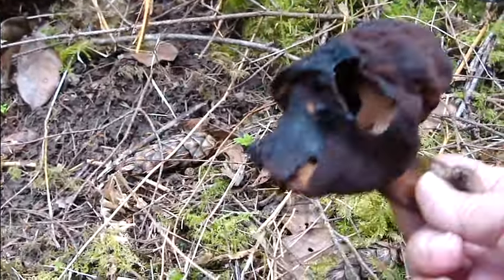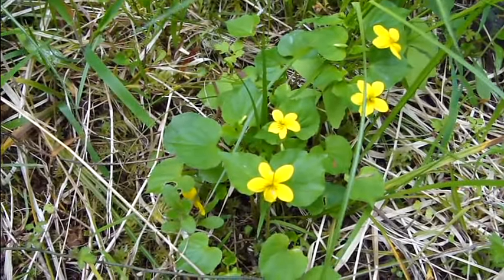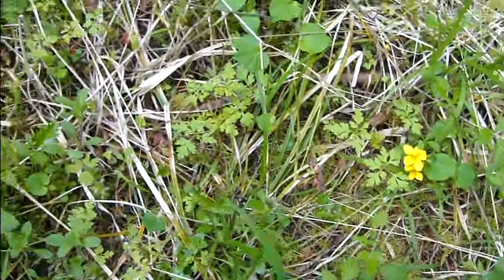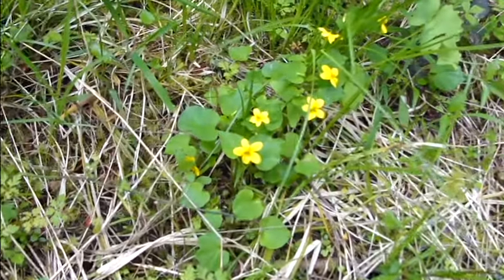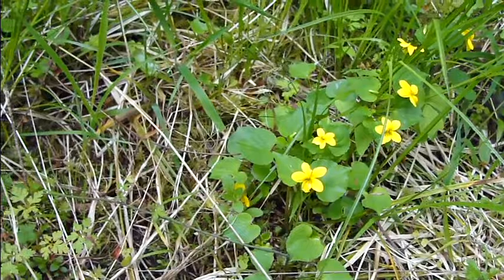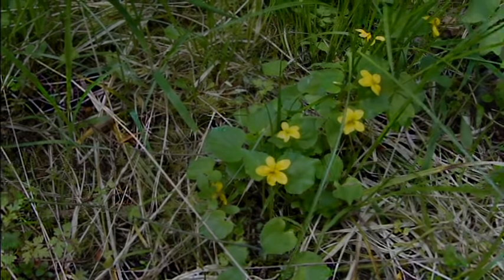Oh, and look at this little sweetie. This is the yellow wood violet, Viola glabella. Glabella means smooth in Latin, which is referring to the leaves. And they grow in really mossy areas and on the sides of trails and in grasses and whatnot. But yeah, you don't see the purple very often, that is for darn sure. But the yellows are just as beautiful.